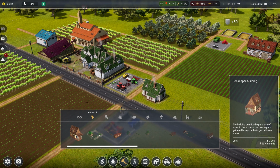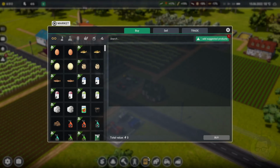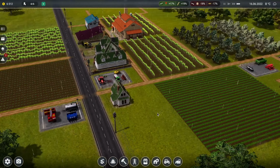A beekeeper permits the purchase of hives. In the process, the beekeepers gathered honeycomb to get delicious honey. That could be a good income as well. That could be a really good income as well. What does honey sell for? A non-organic honey sells for a bloody good price. A really good price.